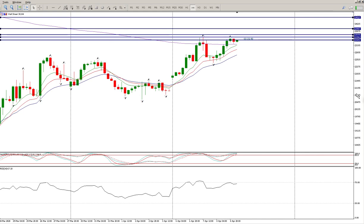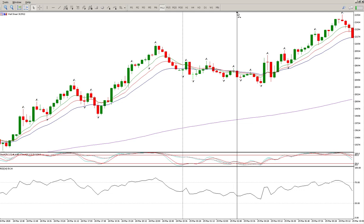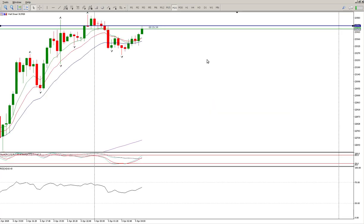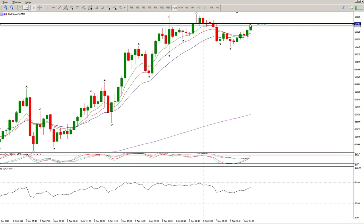So I'm a bit reluctant to look to chase longs at the moment. I think this is the profit-taking area. So anyway, I'm probably sitting on my hands by the looks of things. Not really going to chase anything to the upside. If we do get any moves to the downside, I'll definitely look at capitalizing on some shorts, because I suspect there's going to be some profit taking today as people don't leave their trades in for the weekend.